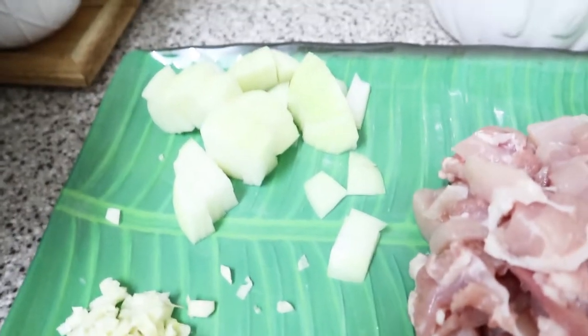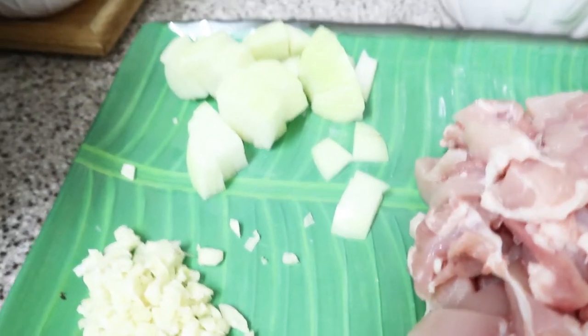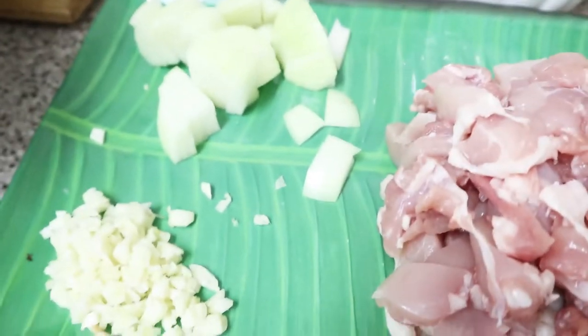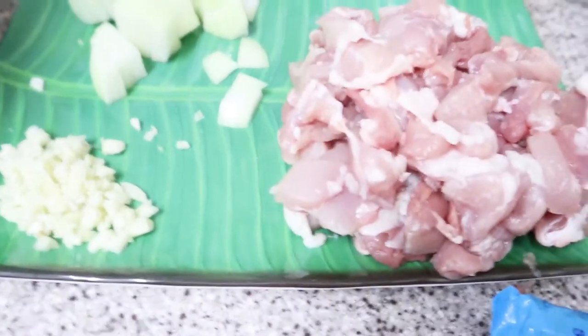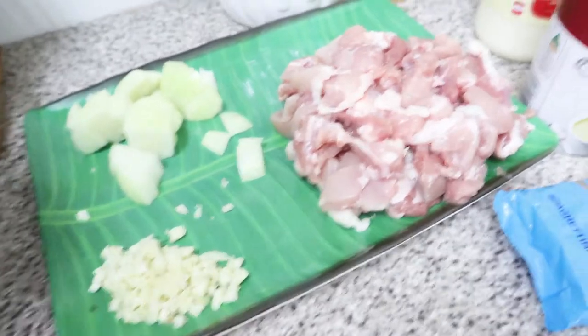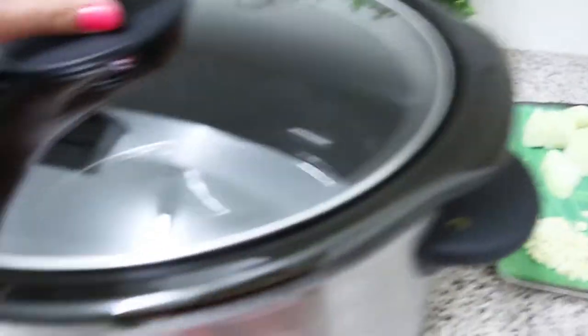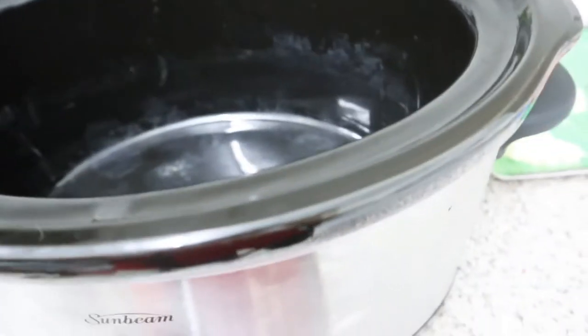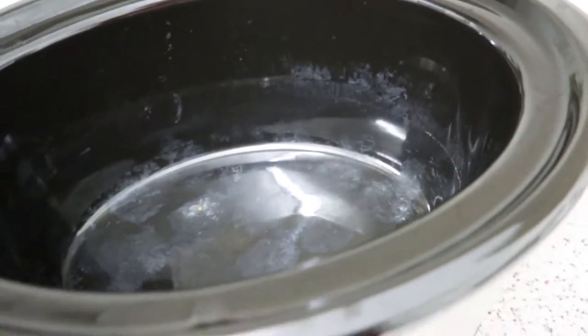For the onions, guys, you can use one, but because my boys don't like onions, I only use half of it. And then you can also add bacon, but I don't have bacon, so I just leave it. So we just put it on our slow cooker again, same procedure, and then leave it for 2 hours on high.